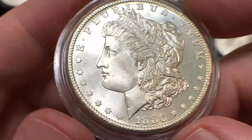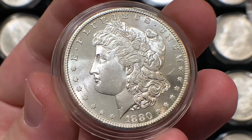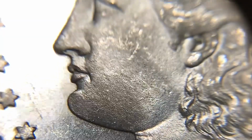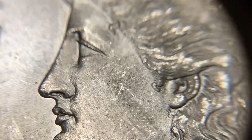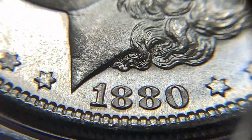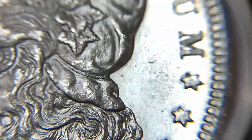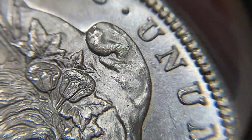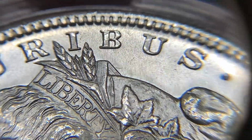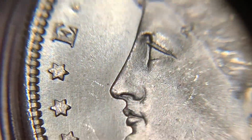Let's get a closer look here. This has some nice luster to it, very satiny luster, I would say. Just look at how clean this cheek is. Super clean, and even the fields have very little contact marks. Like I said, that one mark there could be considered a scratch. I don't think it is, but we'll see. You've got some die polish marks here, which is pretty usual with the San Francisco mint.